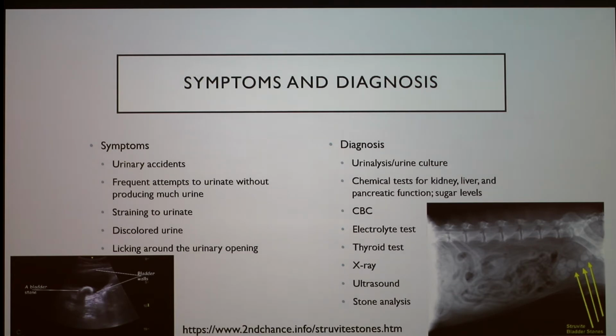There's a lot of different ways that you can diagnose it, and depending on how severe the animal is when it's brought in, the vet can order multiple different tests. A lot of times the urinalysis or urine culture is used to determine if there's a UTI, which again can incite the creation of struvite stones. Chemical tests to see how their other organs are functioning. CBC is a complete blood count to see if there's an infection as well. An electrolyte test to make sure that they're hydrated and it's not an issue with dehydration. Thyroid test to make sure that all the hormone levels are right.